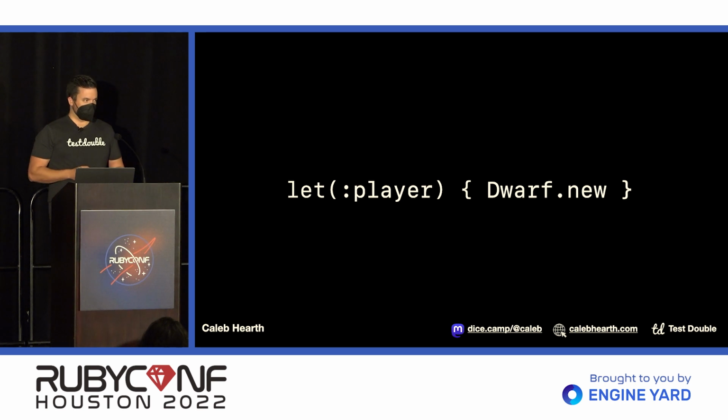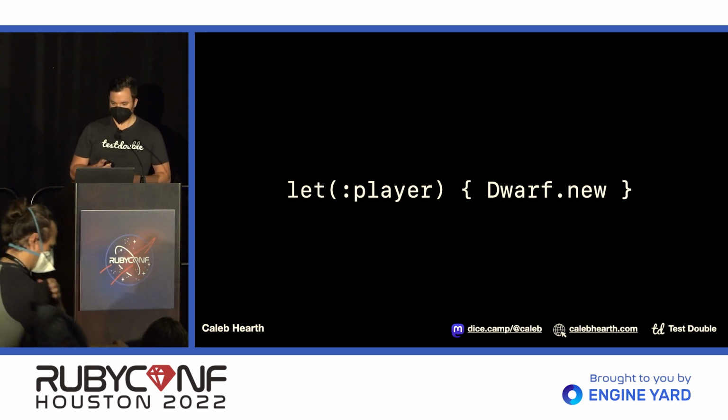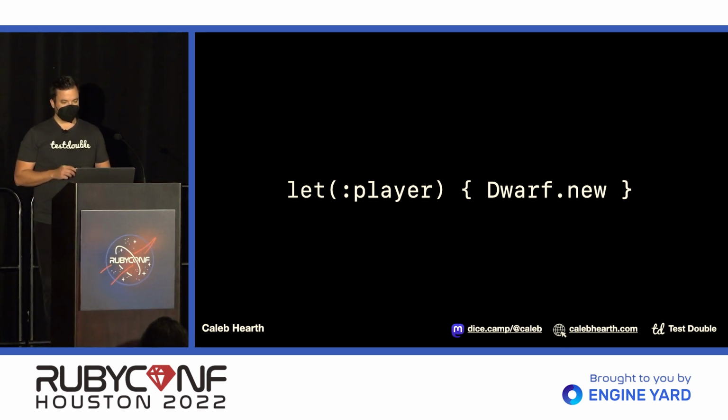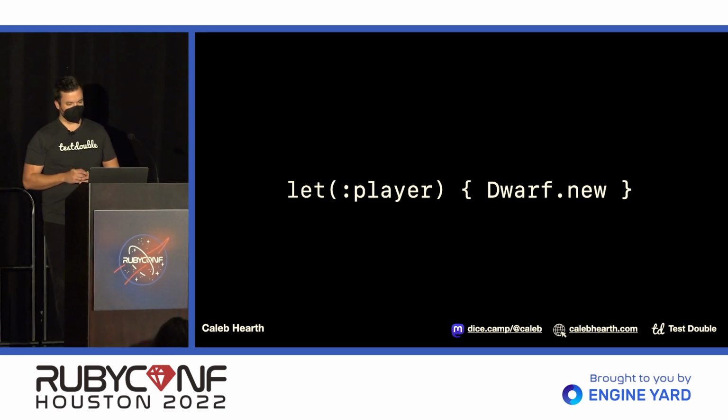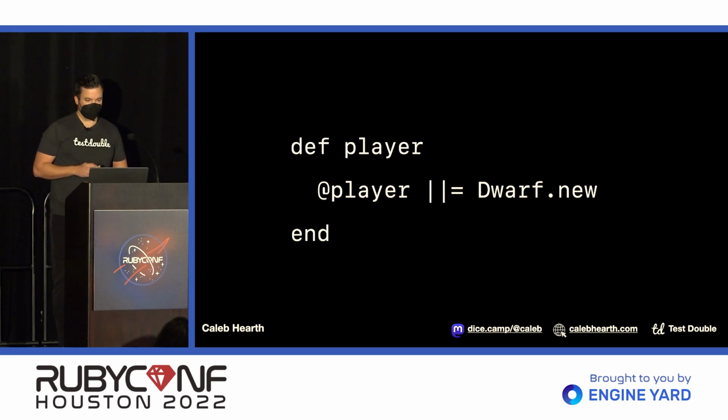Let defines a memoized helper method. Give it a name and a block to execute, and it'll execute that block 0 or 1 time, depending on whether you call the method, store the result, and return it. On subsequent calls, it'll return that stored result without executing the block again. If you dig into the definition, it's almost exactly defined as a plain Ruby method.